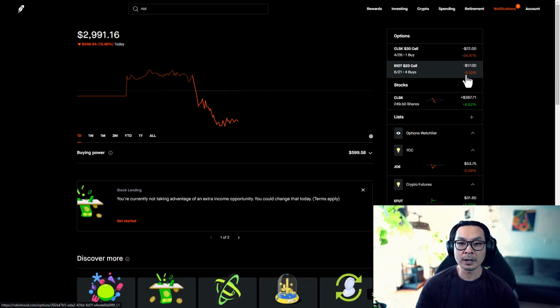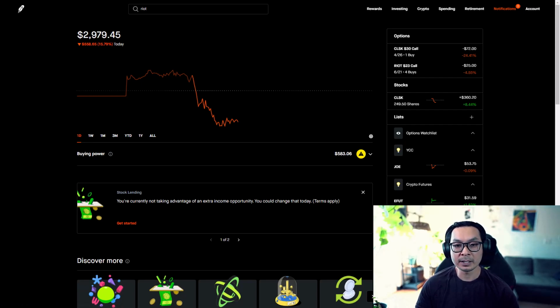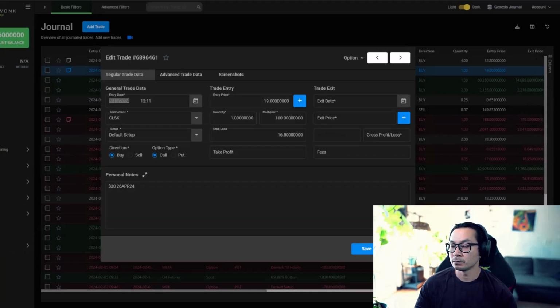And then we also have Riot $23 calls ending in June. And then I actually bought another contract this morning right here, and we're down about $3 on that as well too. I did put entries in for these trades as well for our Clean Spark trade.